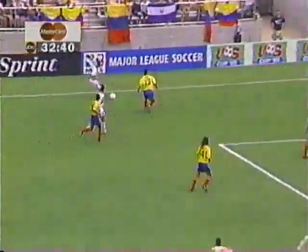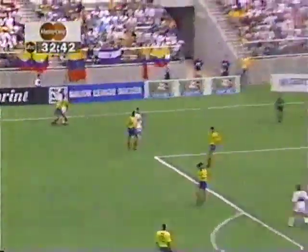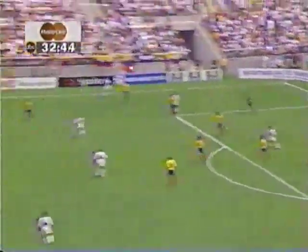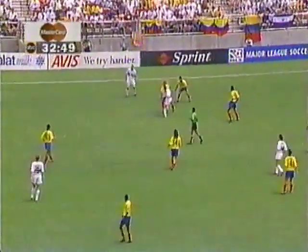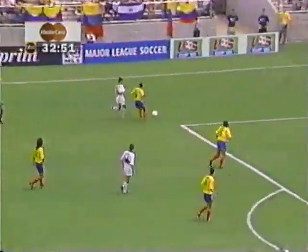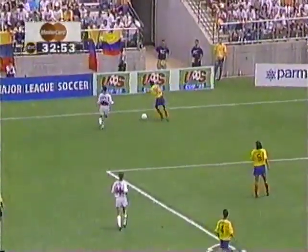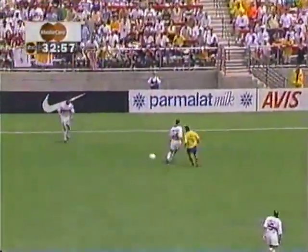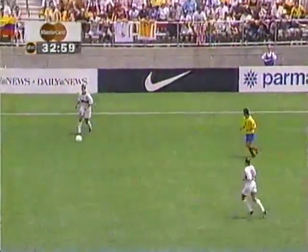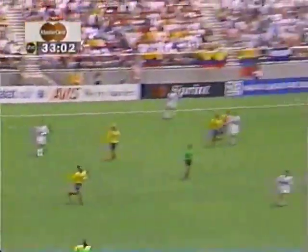And there's the United States bench. The players looking on. The sun has come out here. And Santa is able to clear it out for the Colombians. Yeah, very good clearance by Santa. Difficult ball. He did very well to get it away. Reyna battling with Mascara. And the U.S. I think has controlled this midfield area fairly well, Seamus. Yeah.